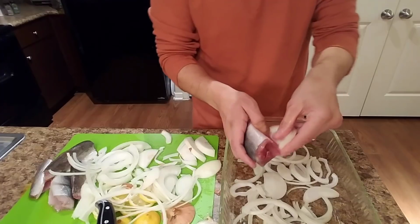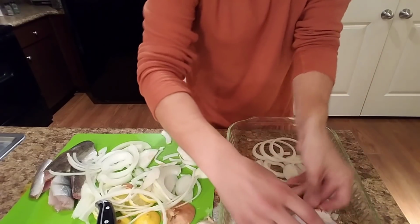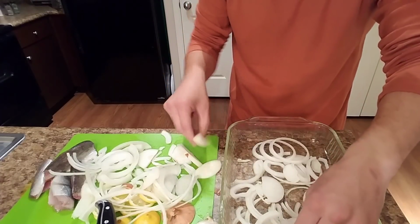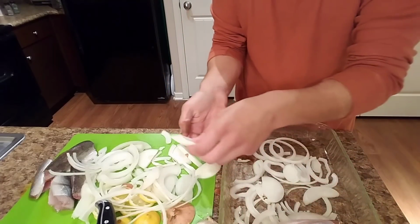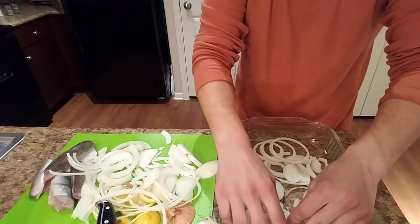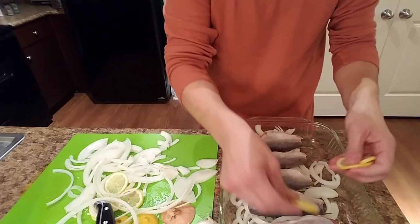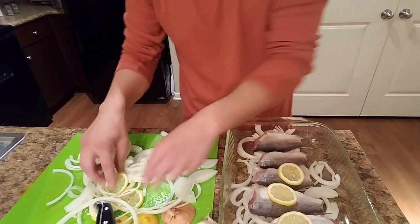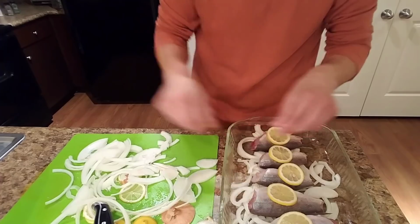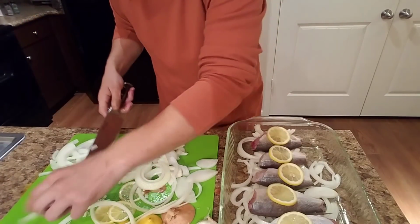What I'm gonna do is I'm actually gonna put the fish this way so they don't crowd each other in here. I'm gonna slide some of these smaller pieces of onion in the body cavity of the trout, like so. Okay, my lemon slices. Kind of lay one across the top of each little fish here. And then my minced garlic, which I have, there we go.